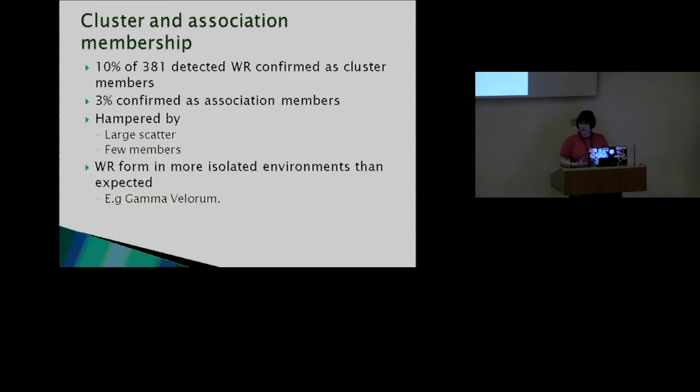So doing this for all of the clusters and associations that we had a look at, we find that only about 10% of our sample of detected Wolf-Rayet stars were confirmed as members of the cluster, and that unfortunately fell to only about 3% in the associations. And this was because our search was mainly hampered by things like large scatter in some of the proper motions, which made it quite difficult for us to determine where the main proper motion of the cluster and association was. And unfortunately, some particular clusters and associations had very few members, which again made it difficult for us.